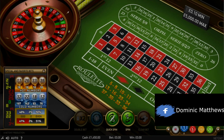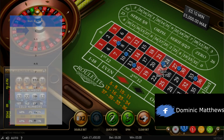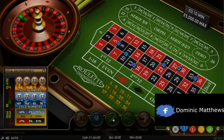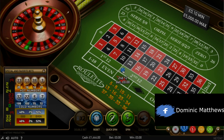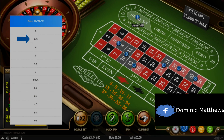At this point, 3 have come out that have nothing to do with our series, and following our scheme, we take a chip of £1 and put it in this section. The numbers are positioned precisely in the desired series. And at this point, we make a quick spin. Now 20 comes out. That's not part of our series of numbers. And then we continue to follow our pattern by inserting a chip and a half here, so that you bet £9 in total.